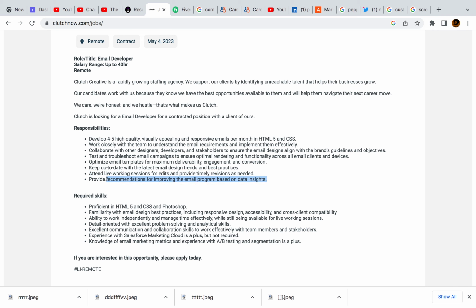It says provide recommendations for improving the email program based on data insights. Now that's different. It sounds like more of a marketing type of position right there. But I mean, I don't know. I guess that's part of their duty that they would like you to have as well. I haven't looked at any data because that's not my position in my job, and I know they do. You could do A/B testing and all that stuff. I've done that before on my own personal websites. But that sounds like that's something they want you to do as well. But that sounds like something that an email marketer would be doing.